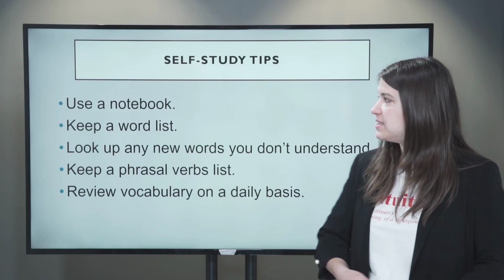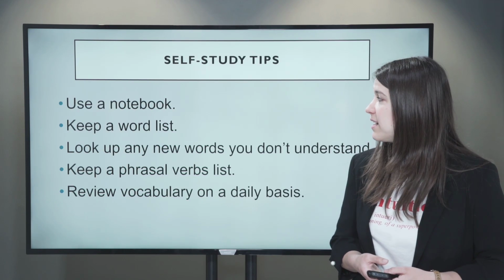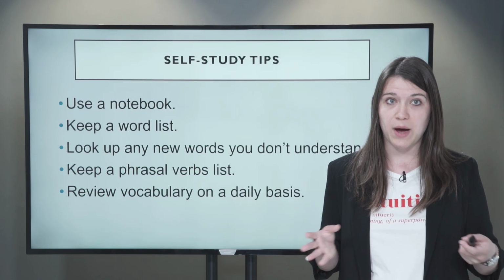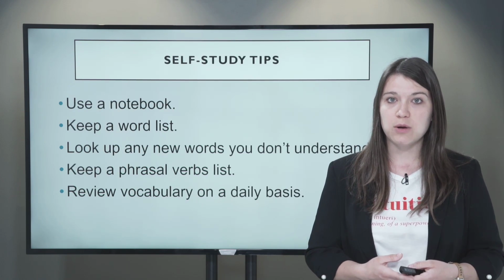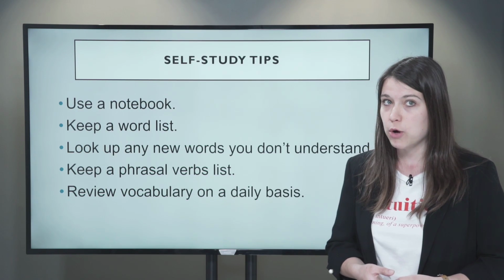Okay, some self-study tips. So what can you do to be more efficient when you're studying? Use a notebook. So keep a notebook with all of your notes. You have it all together. Keep a word list. So any vocabulary or expressions that you learn and want to remember or look up the definition to later, keep those all in your notebook.